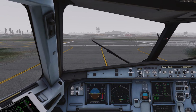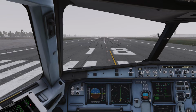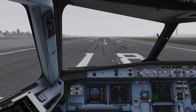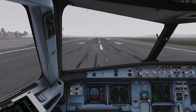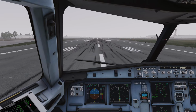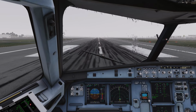Listen to those beautiful PW engines. And alright, we are good to go here. So let's pull them up to 50%. Stable and flex. Manflex SRS. Lovely stuff.